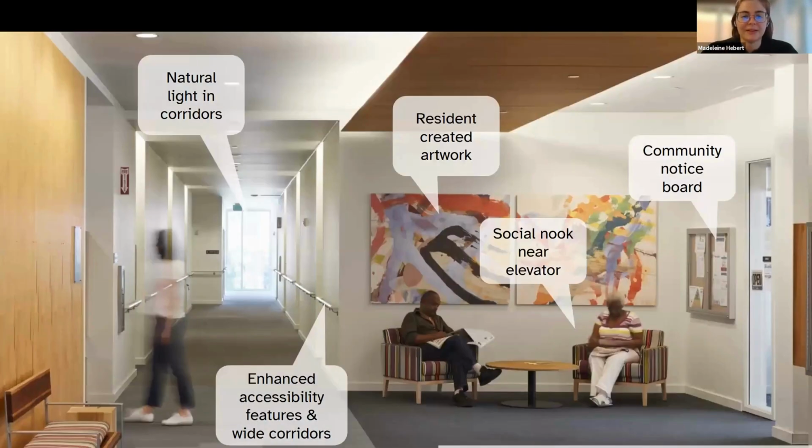So you'll see this wonderful lobby space, and you'll see the corridors are quite wide. This is a seniors building. They've brought natural light into the corridors to make people more comfortable. If you're someone with a mobility device or you just need to take your time walking down the corridor, it's very comfortable. You've got handrails. And then you've got this really nice space to just sit and read a newspaper. You've got a community notice board, some resident artwork, really nice lighting. So overall, this space feels really comfortable to pause and linger.